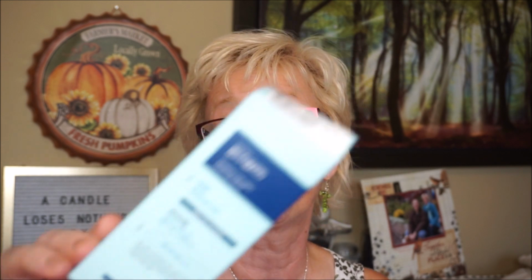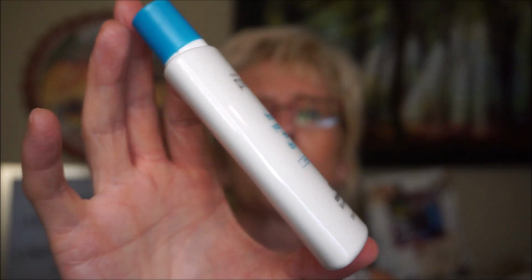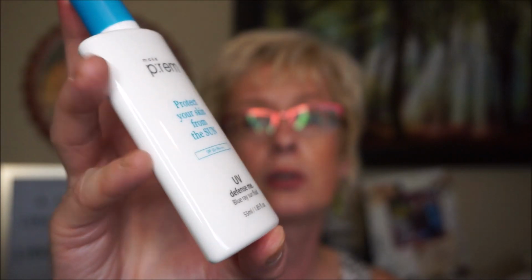And I did get Make Prem SPF 50 PA++++ sunscreen. I've heard very good things about this. It looks like a very small bottle, but it's 55 mils, so almost 2 ounces. I only use Japanese or Korean sunscreen now. They feel more like moisturizers than sunscreens. Most of them just absorb and you don't have that tacky white cast, and they're just perfect. I just love those sunscreens.